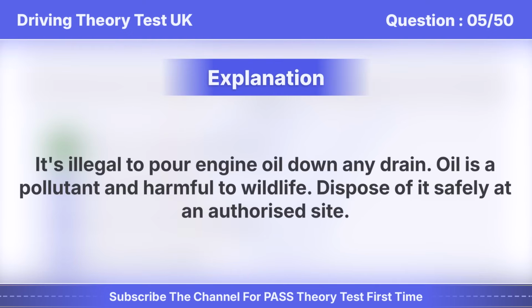It's illegal to pour engine oil down any drain. Oil is a pollutant and harmful to wildlife. Dispose of it safely at an authorized site.